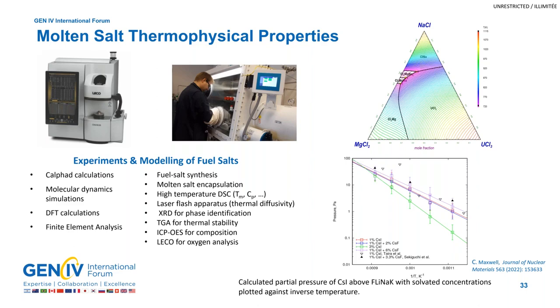We've conducted MD simulations using DFT and classical interatomic potentials to determine thermophysical properties of uranium-containing salts. We've also taken the phenomenological approach for calculating and predicting thermodynamic, kinetic, and other properties of multi-component systems.